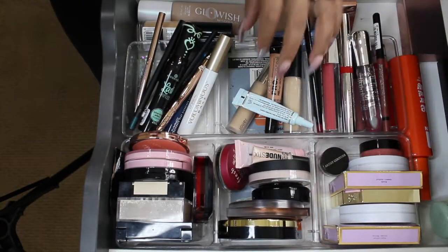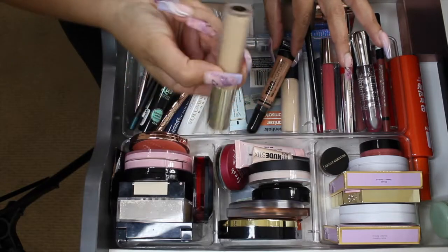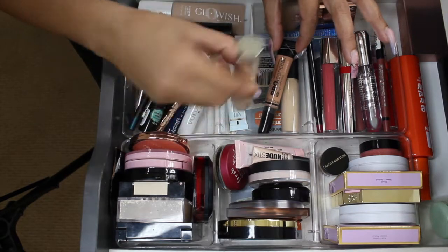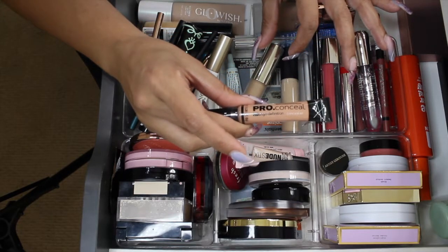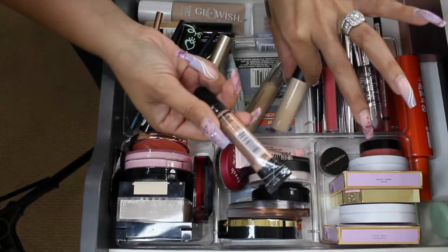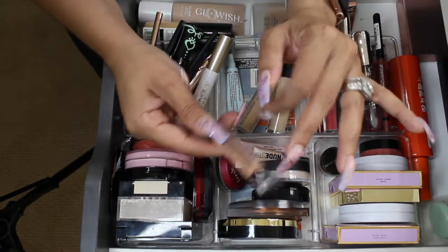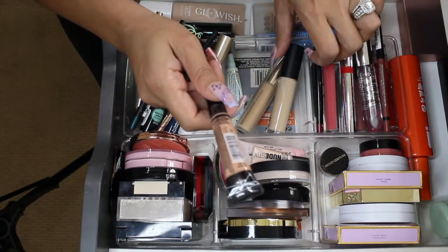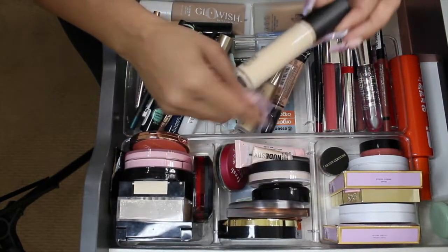So there's that one. For concealers, I have the Jouer concealer, in the shade Creme Brulee. I remember really nice coverage on this guy. I have the Ella Girl Pro Conceal, in the shade Nude. It's a little bit peachy, so I really like it for covering dark circles. I don't have really bad dark circles, so this works just fine, just enough for me.